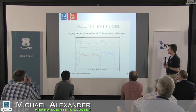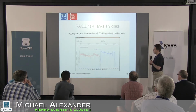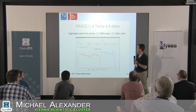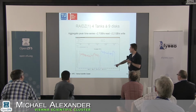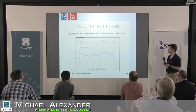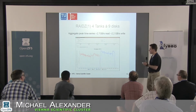Here we have a RAID Z already with 4 tanks with 9 disks, and there comes already the surprise. Again, we were very negatively looking at this at first. So how can this work, and so on in the stack? But here we're reaching, and this is without any optimization at all, about 2.7 gig, 2.2 gig in this configuration, which is pretty good. It's very good actually.